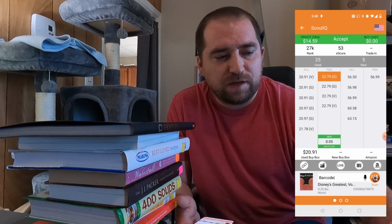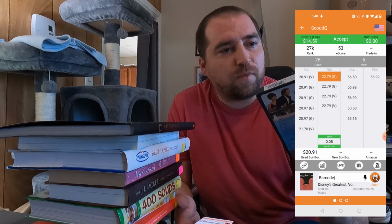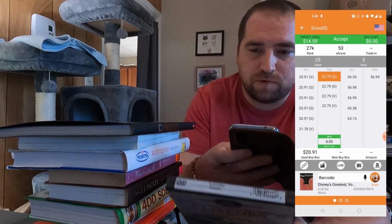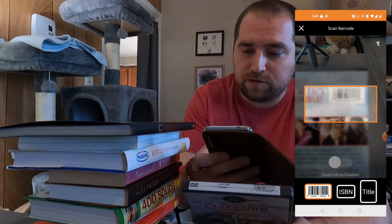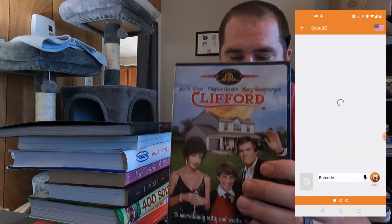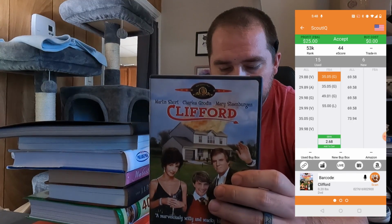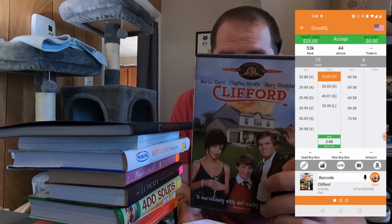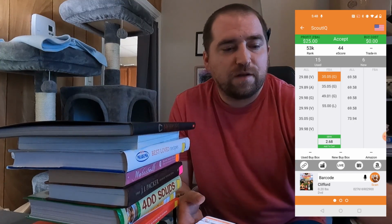Next up, we have some DVDs. Clifford, Martin Short is in this movie. I don't know why it was worth so much, but it is, and you'll see here in a second. 25 bucks, and you see Merchant Fulfilled is right there. So it's another one that's going to sell pretty quick.